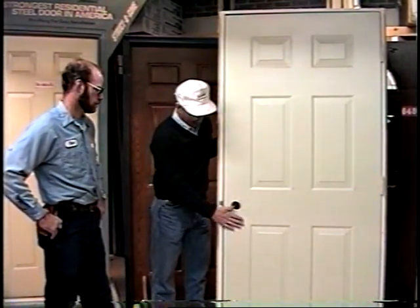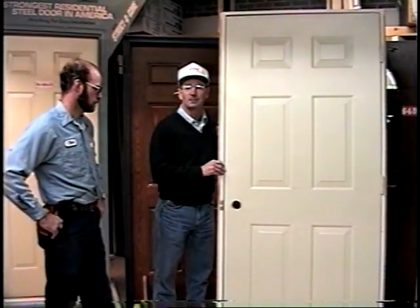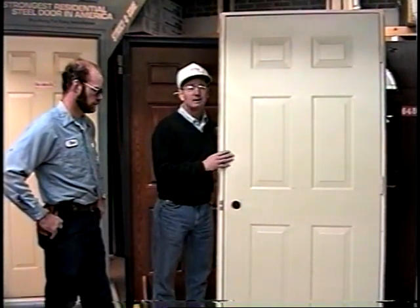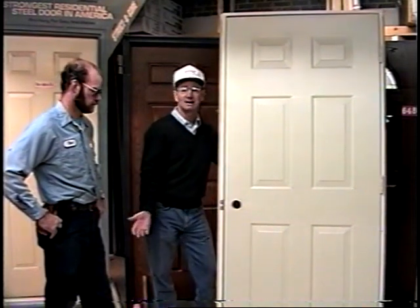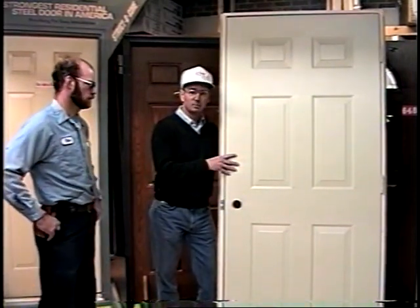We're going to now talk a little bit about the locks. What you should look for in a steel door, and I'm going to kind of step back and let Ron start to tell you how to measure your door at home. People will come in and they'll say, can I put a new door in? What problems am I going to have? How big an opening do I have to have? Well, those are the problems that we're going to talk about in the next few minutes.